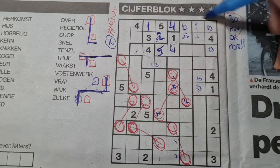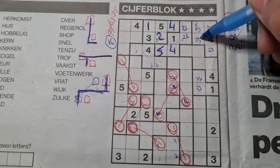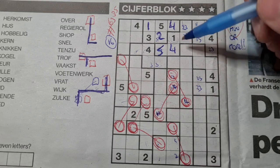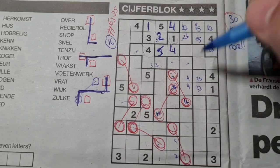So 2 numbers left in this area for the numbers 1 and a 5, let me mark those, 1 and a 5, 1 and a 5, alright. These two boxes can be a 4, so the 4 could be here, could be there.